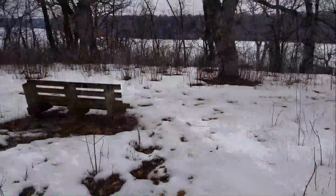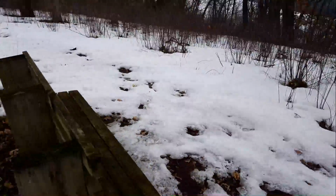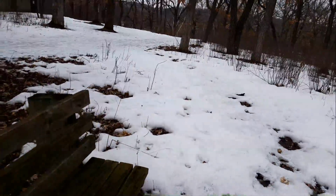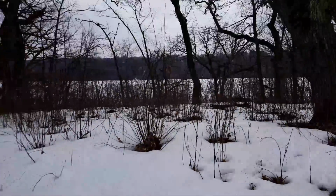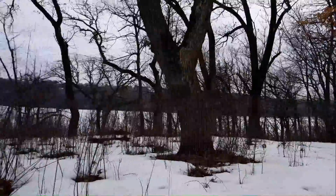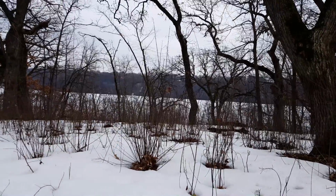Let's go see. I'm just going to have to stop here and put on my boot chains. There's a lot more snow on the trail than I thought. Fortunately, I packed them. But it is a nice place to look over while I do it. And that is the iced over St. Croix River.